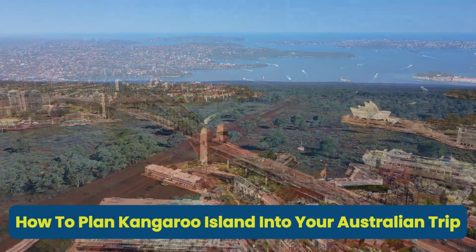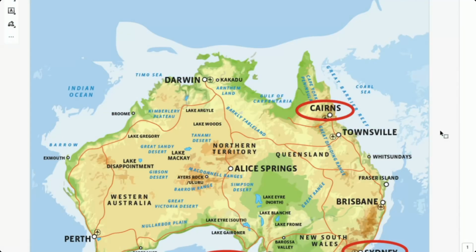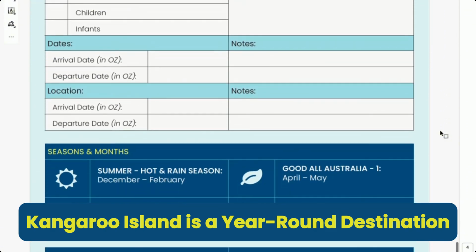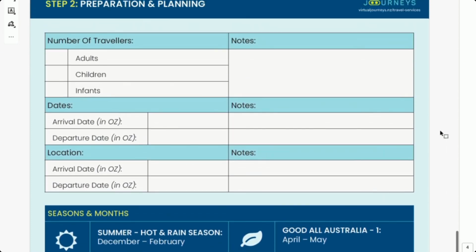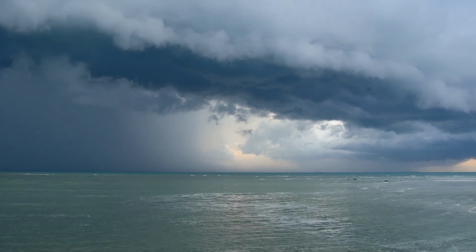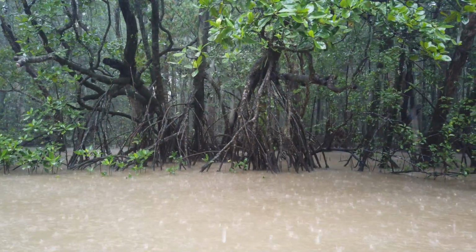Now, how do you combine Kangaroo Island into your overall Australia holiday itinerary? Unlike many parts of Australia, Kangaroo Island is a fantastic year-round destination. If you've seen my other videos on Australia, travel seasons and climate, you know that Australia's summer months between November and March is generally not a great time to visit the northern regions of Australia and the outback. That is due to the heat in the center and the rainy and cyclone season in the northern parts.